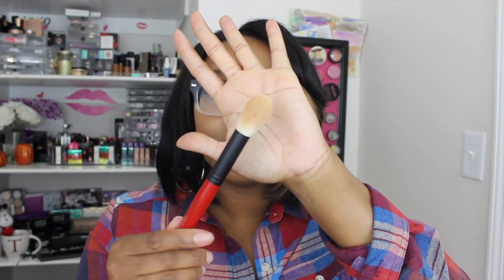I really wanted to be on the bandwagon for this brush brand. It is the Hakuhodo Sephora brush. This is the, I want to say, domed highlighting brush. I don't really remember the name, but here's what it looks like. And I've heard so many great things about Hakuhodo brushes.